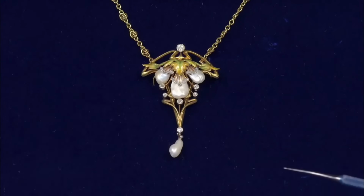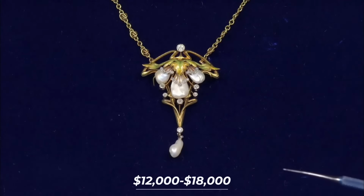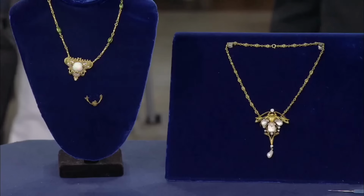For the French piece, an auction estimate would be $12,000 to $18,000, while insurance would be, if you had to insure it, you're looking at least $20,000 to $25,000. Wonderful.